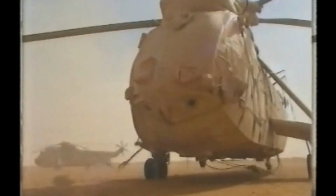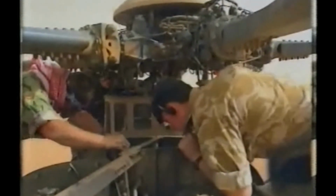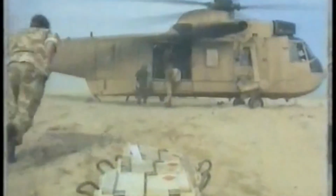This incredible workhorse in Desert Storm filled out a number of roles, such as saving lives in CASEVAC and HDS, Heli Delivery System, flying supplies between frigates in the Persian Gulf. This is the story of the Royal Navy Sea Kings in Desert Storm.